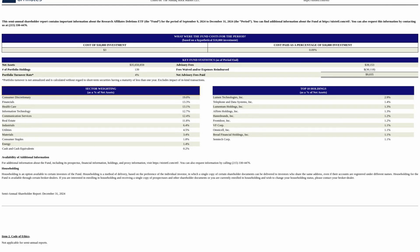Where is this fund putting your money? The biggest sector is consumer discretionary, making up 19% of the fund's assets. That's your non-essential spending like entertainment or eating out. Next up are financials, healthcare, information technology, and communication services at about 13% each. Real estate isn't too far behind at 11.8%.